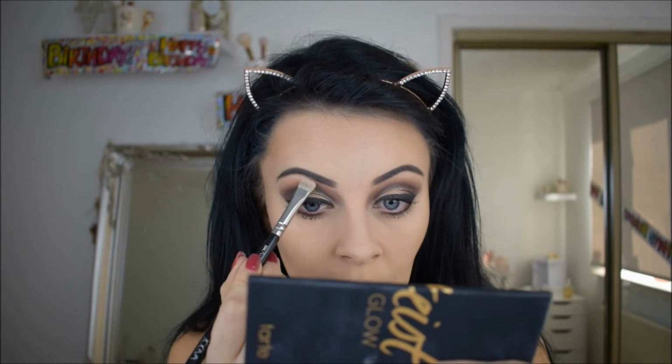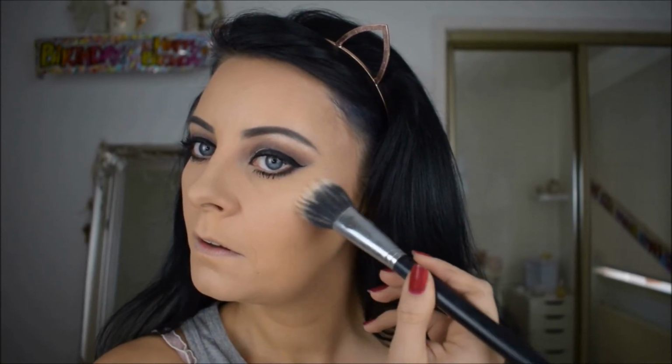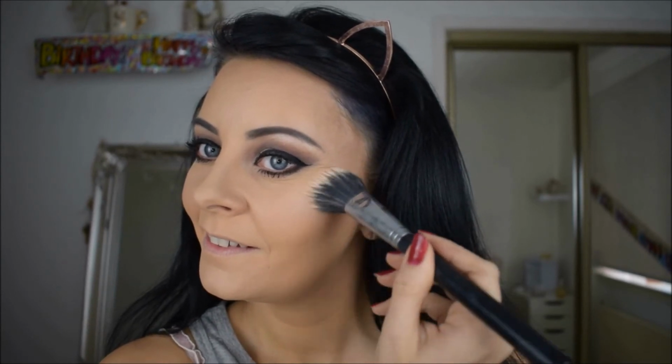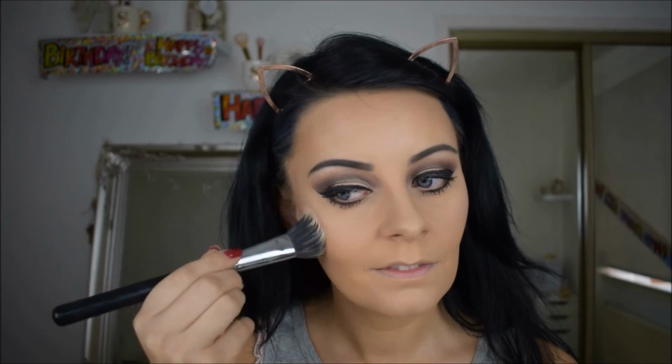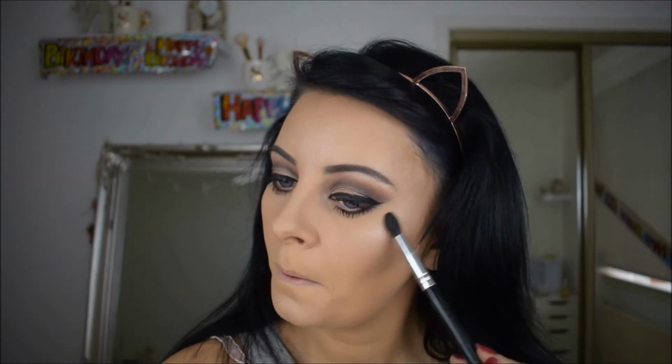And now for highlight, I'm using the highlight in the same palette and I'm just using that to do my brow bone. For highlight, I am using the Illamasqua Cream Blush in the shade Lies. I absolutely love this product as a highlight. It just gives that gorgeous dewy look. I love it. I'm just topping that up with my Laura Geller Peach Glow highlighter, and I'm using my beauty sponge to apply that. And just to intensify it even more, I'm using a little brush.